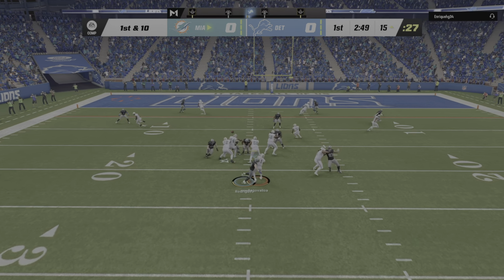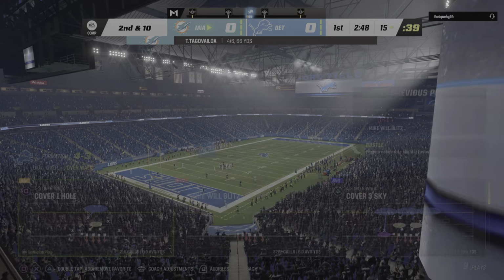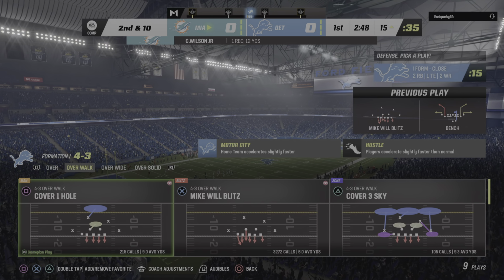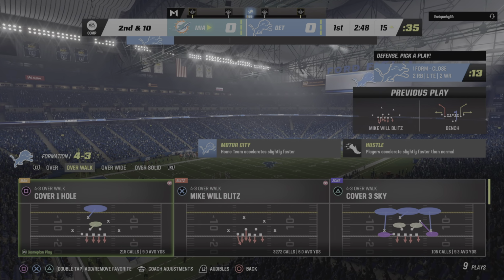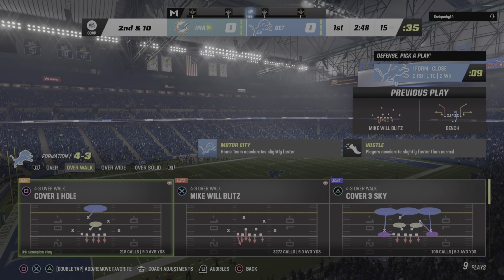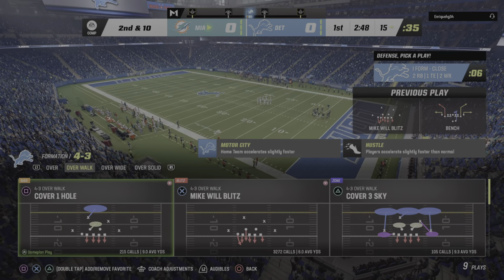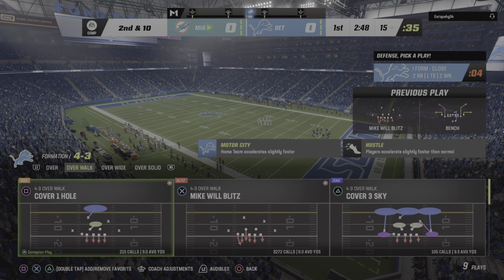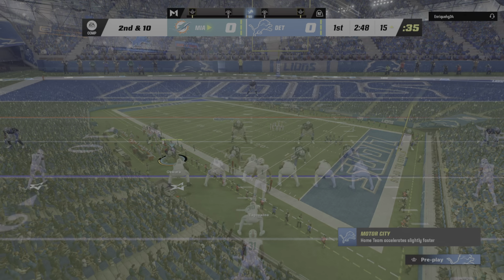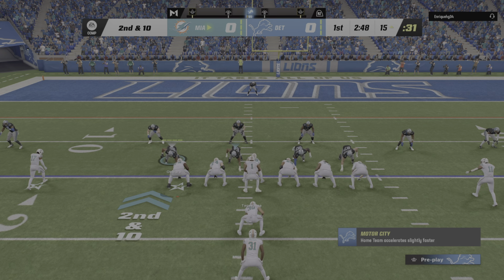From the red zone now, they'll look to throw. Looking end zone, but it's incomplete. They are such a talented team at defending the perimeter and taking away throws to the outside. Great confidence, great skill. So now 2nd and 10 after the incompletion on 1st down.